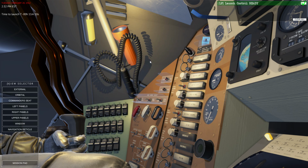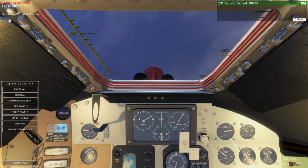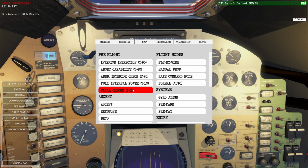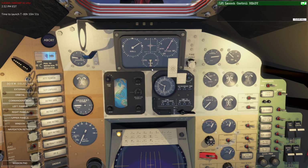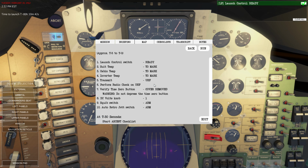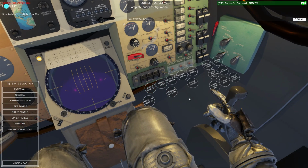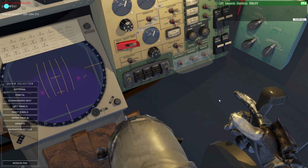Just to clarify on things. Mind if I go through the checklist? Final checks. Well, it's not time yet, so just wait till 5 minutes. Weren't we supposed to go for internal power now? Actually, you can do that right now. Switch to internal power. I don't know if it notified, but assume we did.